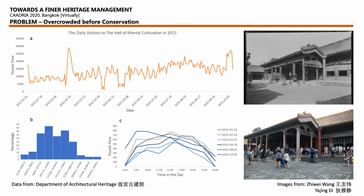Even though the tourists were only able to see the outdoor areas, far more visitors than the complex could actually hold were visiting the hall daily before the conservation started, causing a lot of problems. Theoretically, for the limited visiting areas at that time, a maximum of 215 people should be allowed in the hall at any moment. Yet, from the real-time data, we can see that for most of the time, this number reached more than 500 and even 800 in peak hours.